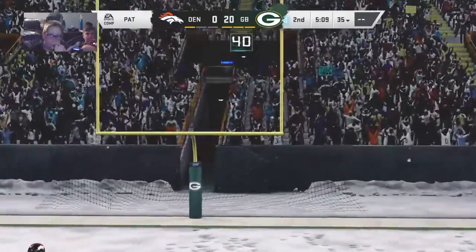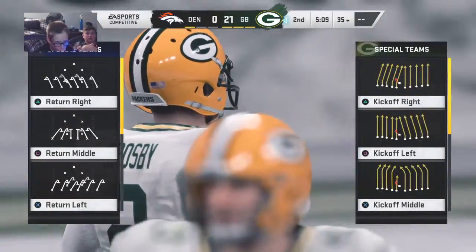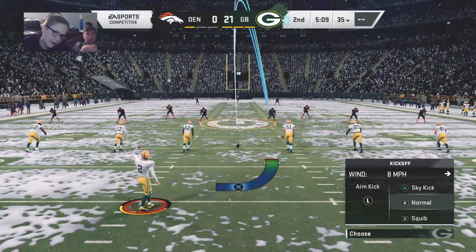You always worry about the plant foot in the snow, but no problems there. And that makes the score 21-0. So that drive goes 8 plays. And the result, a Green Bay score.